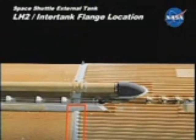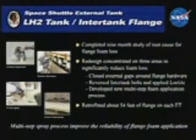This was in excess of what the allowables came out as. There were times when we measured divots up to about 0.2 pounds from the flange location. Now, what we did here was somewhat of a challenge. I've got a mock-up here of the flange.